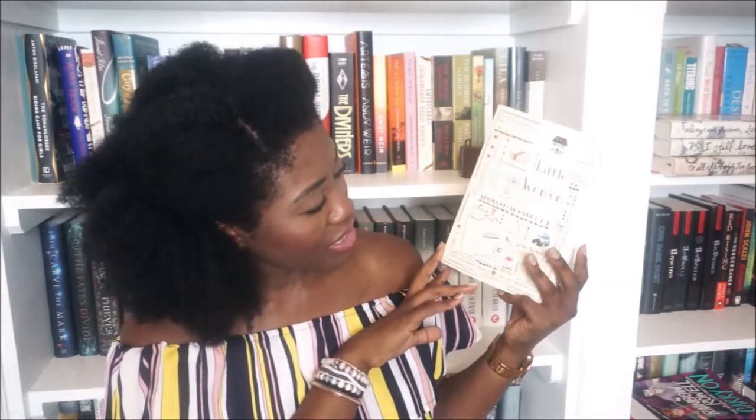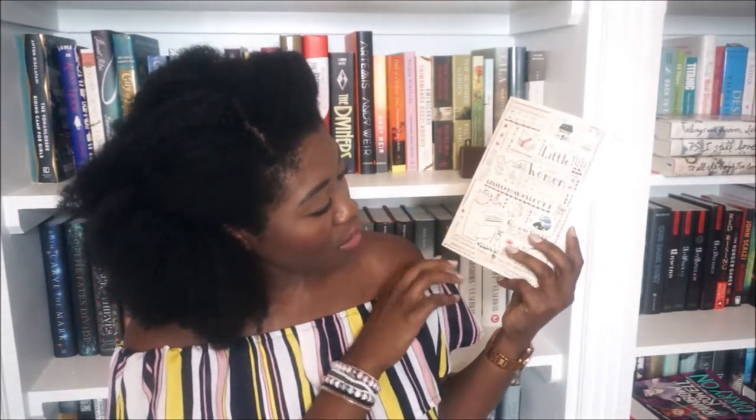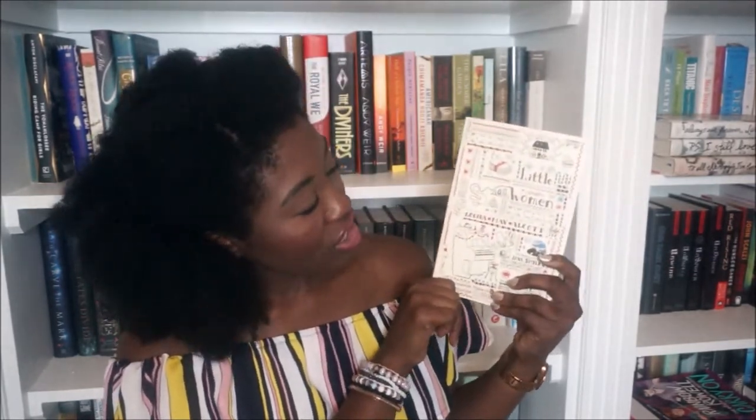And I freaking love this edition. I'm not 100% sure what this edition is, but it's one of the Penguin. Oh, it says right here. The Penguin Threads edition. There we go. And it is really just like a little needlework. You know how women used to do needlework? It definitely looks like that. Everything is threaded out and just very meticulous and intricate.